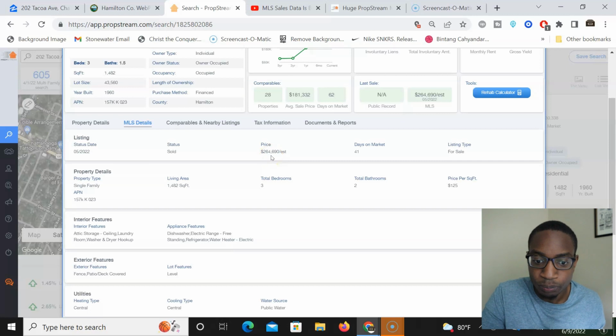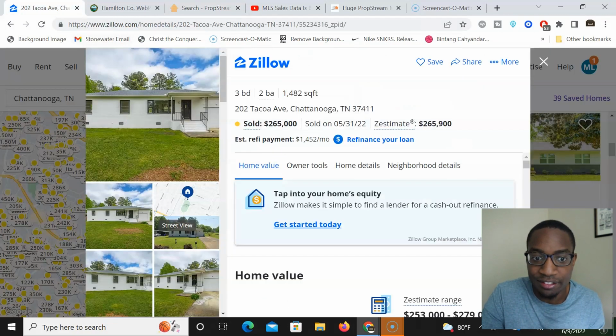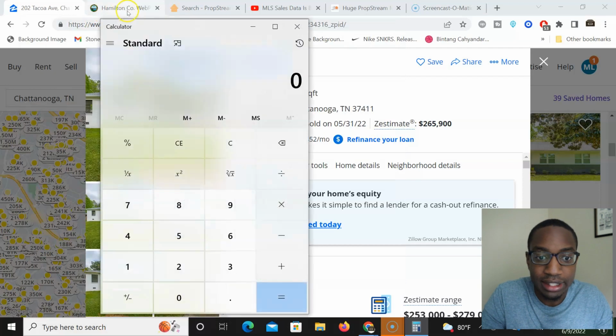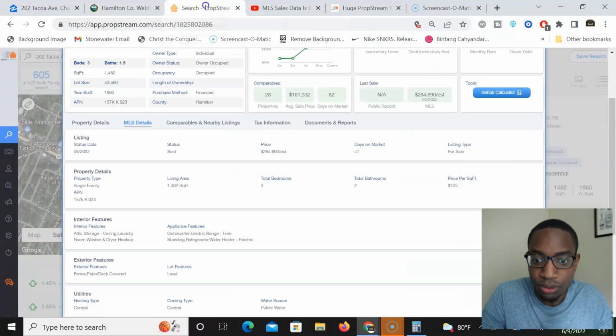It has the estimate. So you say $264,690, and it actually sold for $265,000. What is that? Let's see if we can calculate the accuracy of that, because they said they're over 99%. So all I would do, honestly, is take that divided by 265.